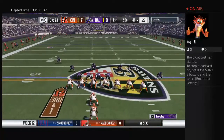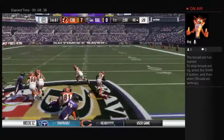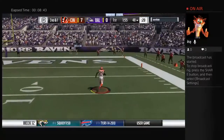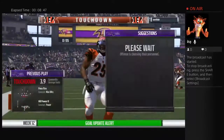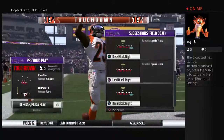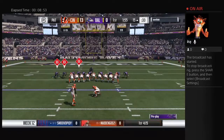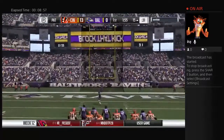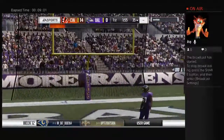They come out here in the eye. Now a carry for Bernard. Giovanni Bernard, nothing but green grass. And he cuts it right into space. And all the way in for a Cincinnati score. Giovanni Bernard with touchdown number 7 on the year. And the Bengals add on to their lead. And he's got it up and through.